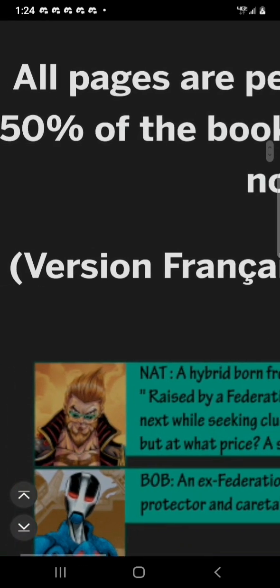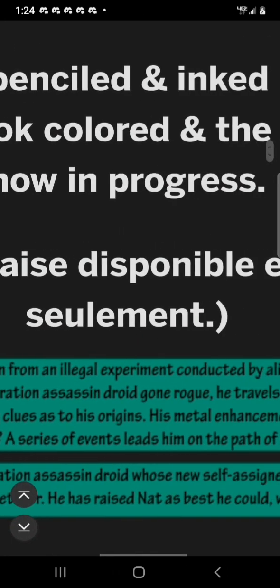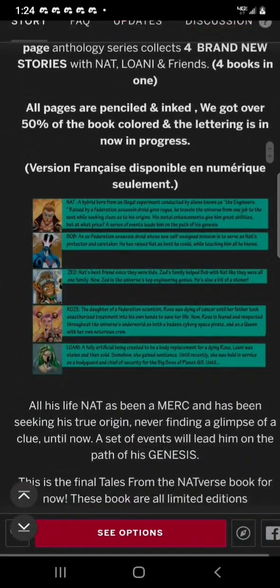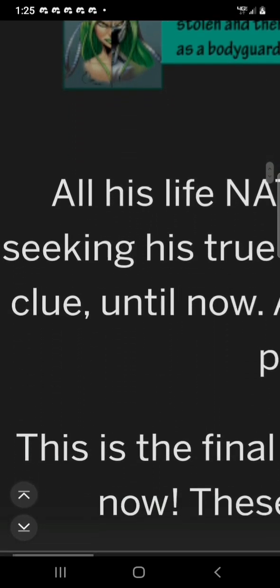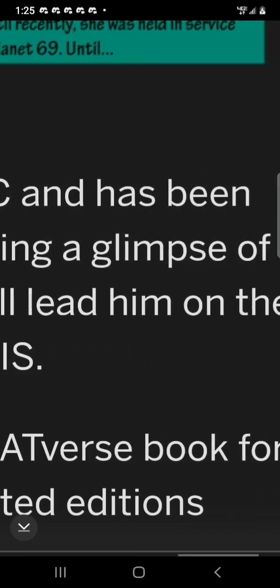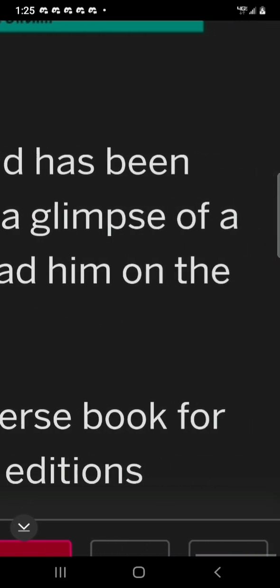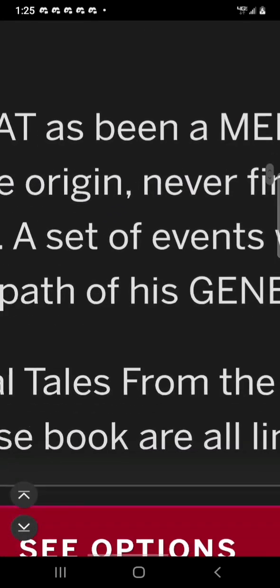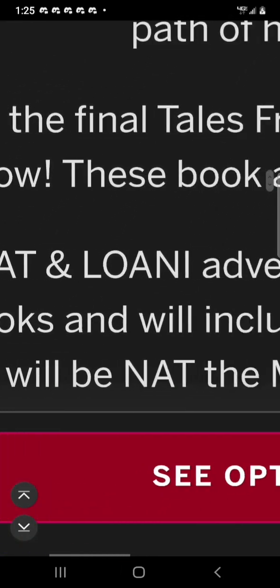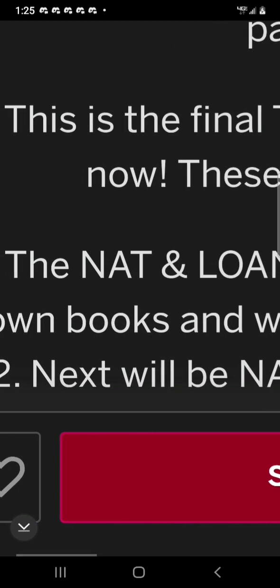Okay. We'll go down through here. And this looks like the characters. So that's pretty cool. Get a rundown on the characters. All his life, Nat has been a merc and has been seeking his true origin, never finding a glimpse of a clue until now. A set of events will lead him on the path of his genesis. Cool. This is the final tales from the NATVERSE book for now.